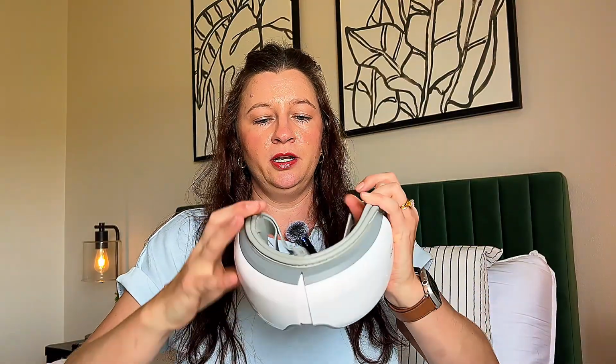So first things first, this is a portable heating pad. And so you can wrap it around your waist, or I've even done like a crossbody style to get like this part of my shoulder. It's battery operated, so it just uses like a USB-C to charge. This thing saves lives.